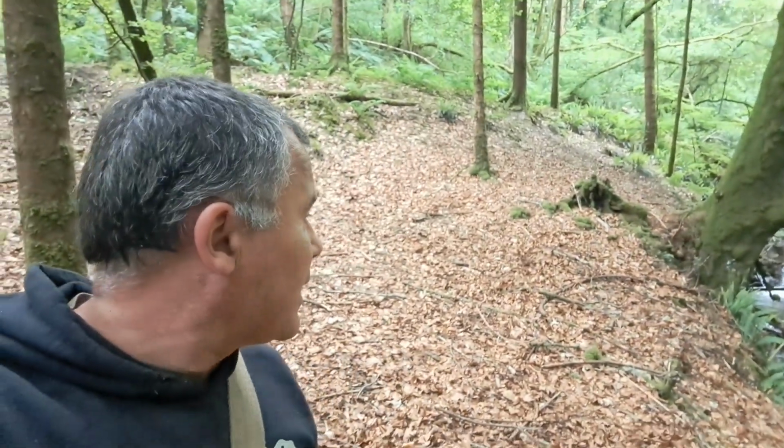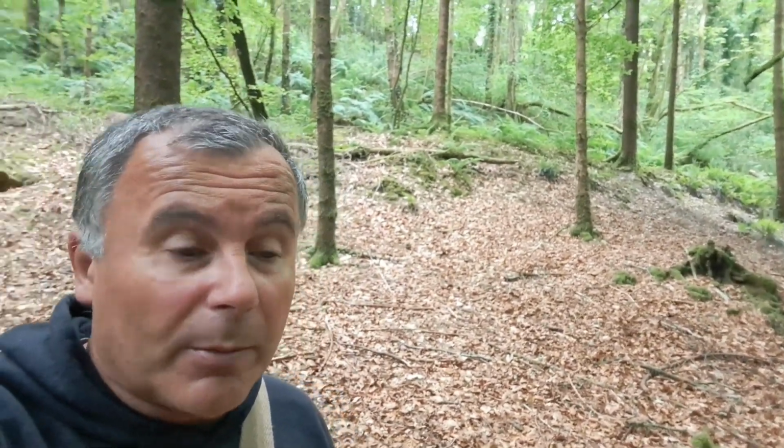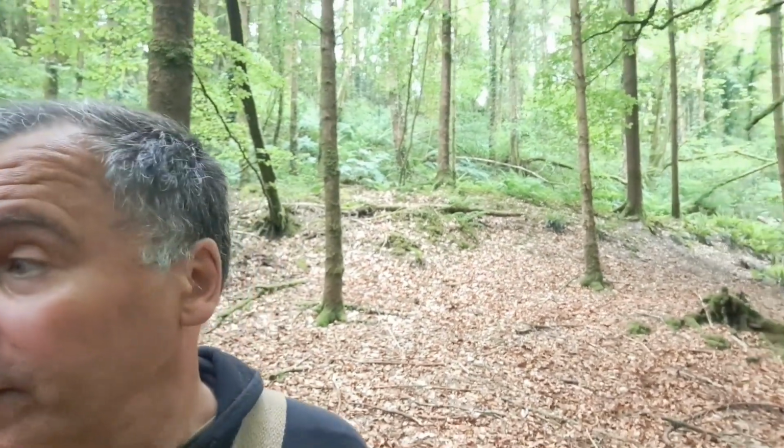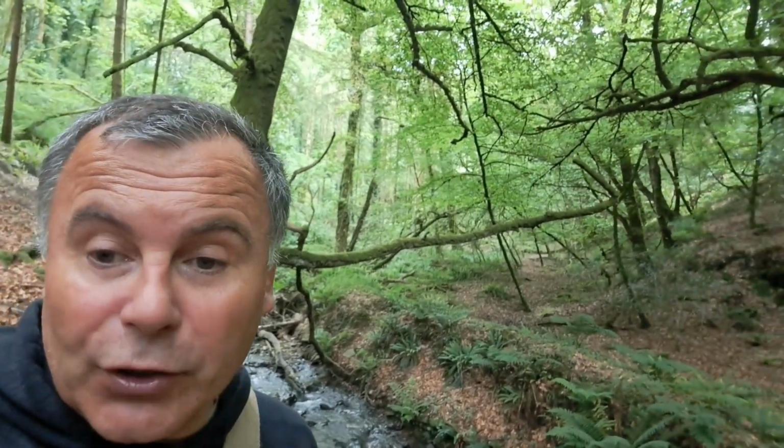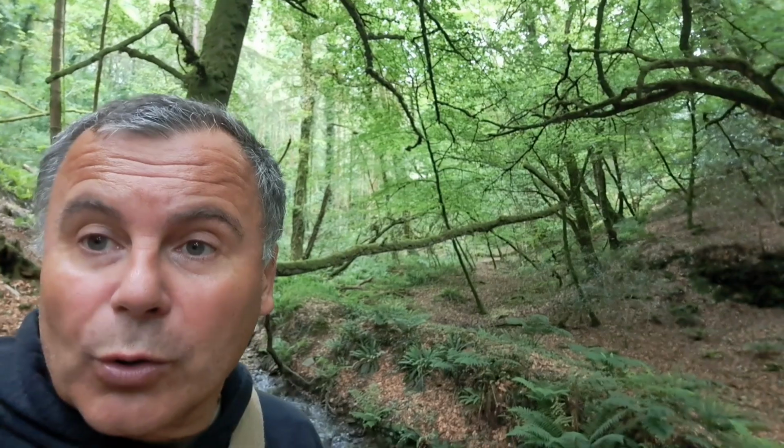Right, I've just come off the track, and I'm just having a little look around this little bit here, and I'm thinking I could actually just put a tarp up here and have a nice evening by the river here. I don't know what it would be like for midges. This river is moving relatively fast, so it might not be the kind of watercourse that holds them.